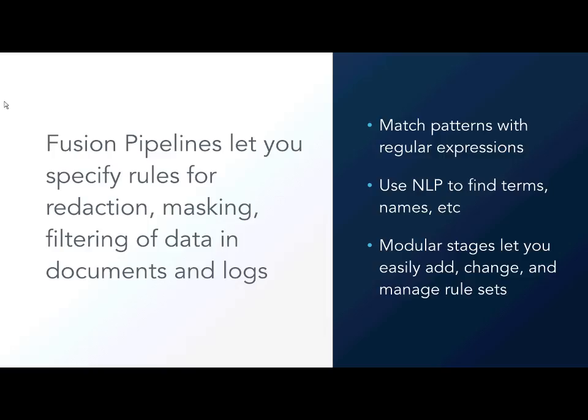Like, how do I enter those patterns? What are the patterns that need to be there? You can give this to the business users who are responsible for managing what patterns need to be filtered out, or what types of entities need to be detected and filtered out. That's the last thing I want to mention. So that's an overview of how Fusion helps you provide better security around the data that you store in Solr.